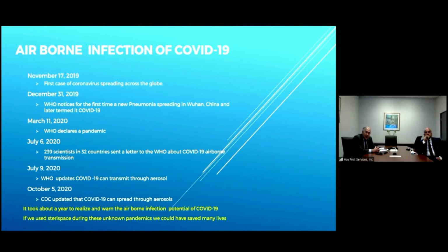Then in July of this year, over 230 scientists in 32 countries sent a letter to the World Health Organization about COVID becoming airborne transmission. They updated their findings later in July and talked about spreading through aerosols. And only recently, a little over a week ago, the CDC updated their description of the spread of COVID-19. So it took a year to realize and warn of the airborne infection potential of COVID-19. And we're proposing the use of our SteriSpace to limit this spread and save lives.